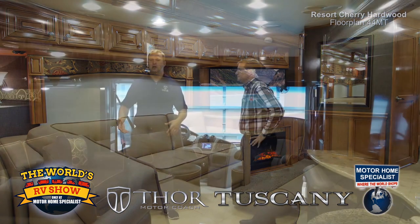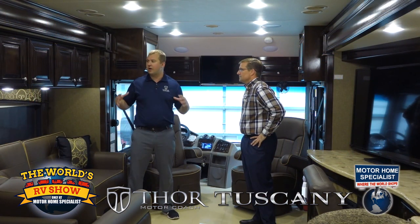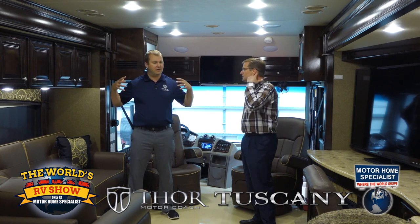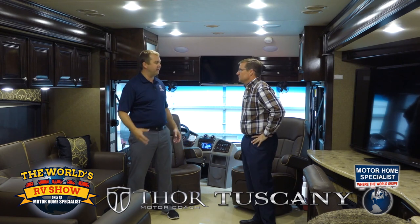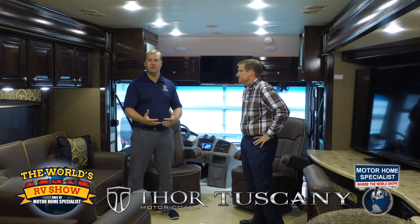If you like dark cabinets, you can get away with it now in a motorhome because we are using all LED lighting. That really makes a difference. This is probably the most popular color you're going to find in homes of today. So now we're able to incorporate that in the motorhomes, which we weren't able to do before.